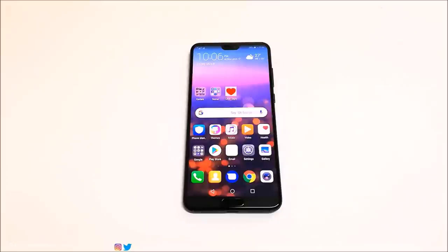In this video we are going to do a detailed gaming review of the Huawei P20 Pro smartphone, in which we will play a few of the most high-end games on the highest possible graphics setting to see how good this device is going to perform. Huawei P20 Pro comes with 6GB RAM, Kirin 970 processor, Mali G72 GPU, Android 8.1 OS, along with a 6-inch Full HD Plus screen. So let's play a few of the most high-end games and see how good this device is going to perform. So here we go.